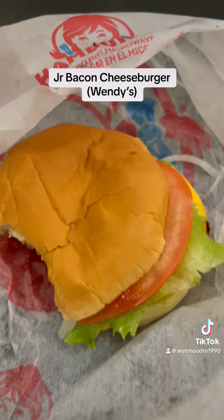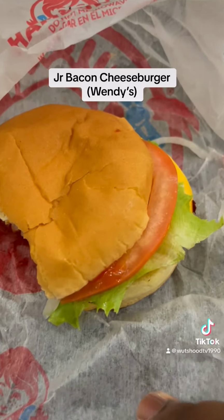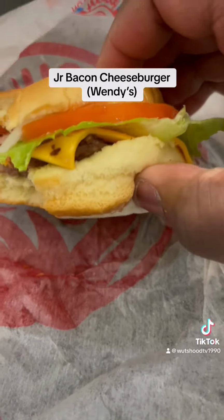Alright, Wendy's 10 out of 10. The Junior Bacon Cheeseburger. Happy Cheeseburger Day. Yeah.